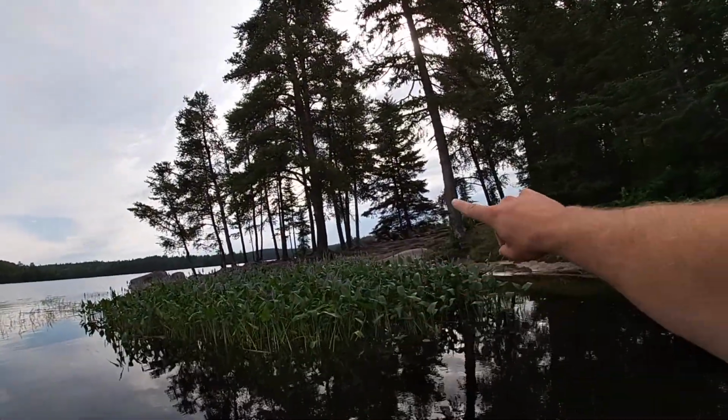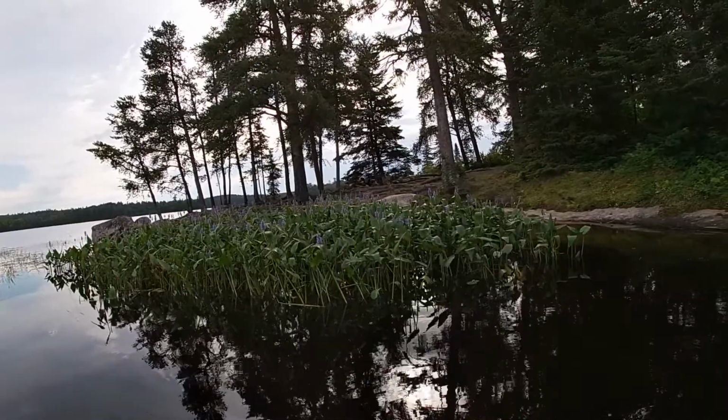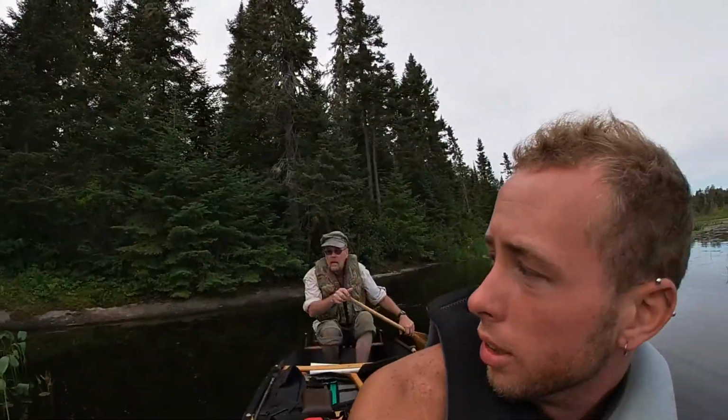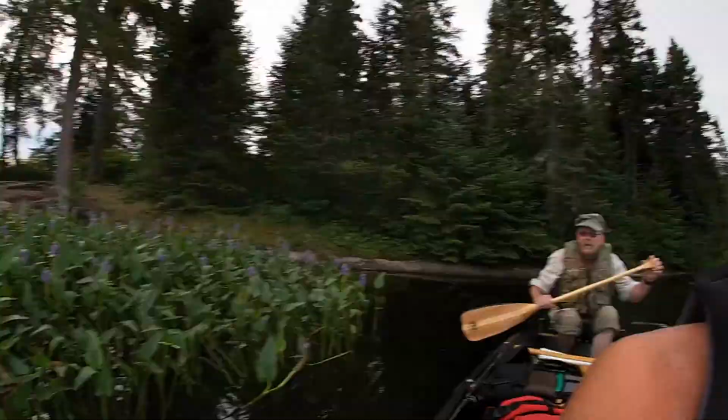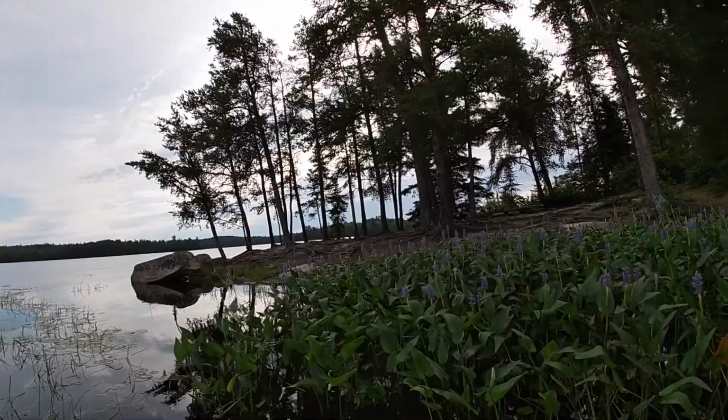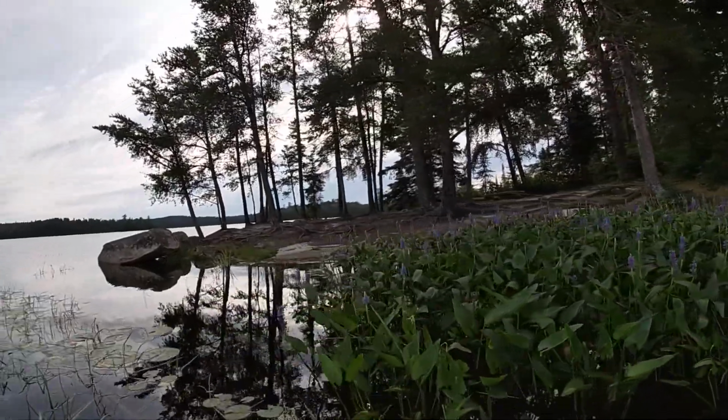Saying goodbye to our first campsite of the trip. It's a very good campsite. What do you say? You like that campsite? Oh, I love this campsite. That was a really good campsite, right on this point. I had no complaints.